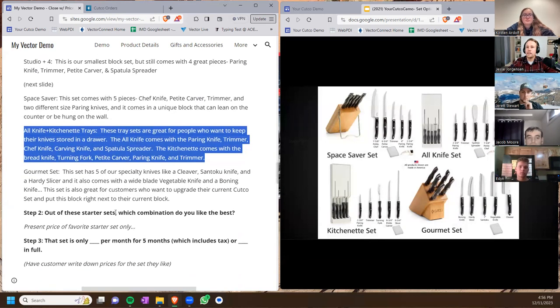And then you'll see we've got those next two tray sets. So we've got the all knife set and the kitchenette set. The tray sets are great for people who want to keep their stuff tucked in a drawer. You can also hang these on the wall. The all knife set comes with the paring knife, the trimmer, the chef knife, the carving knife, and the spatula spreader. And then the kitchenette set comes with the bread knife, turning fork, petite carver, paring knife, and a trimmer.